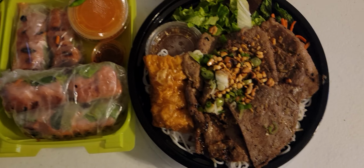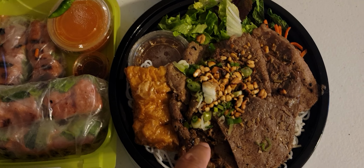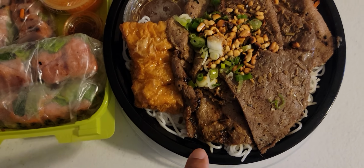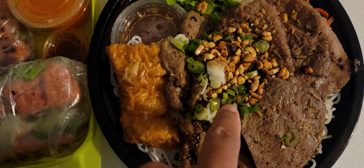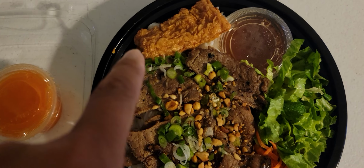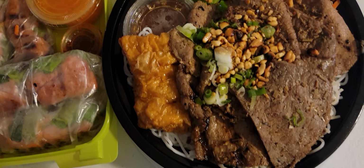Okay, guys, this is actually two orders of grilled beef right here with shrimp, with lettuce, with noodle on the top, on the bottom, and peanuts and onion. Here's the second order, the same thing. You see that? They have fish sauce, have shrimp, they have beef, they have peanuts, they have lettuce, everything.